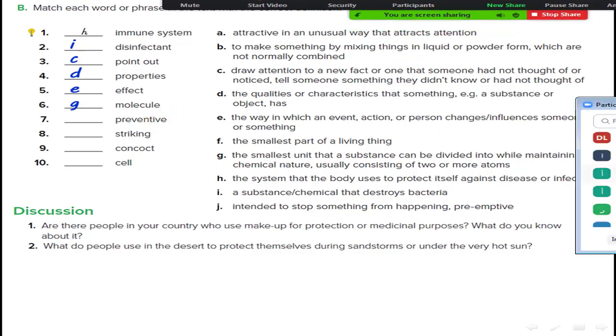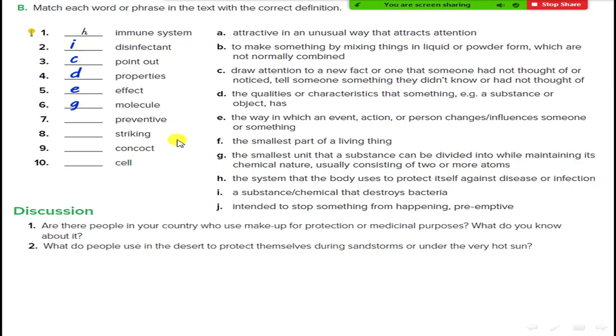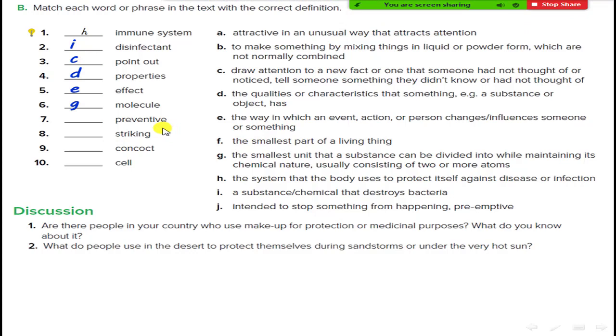preventive. Okay, another one. Riyad Dawood, where are you today, Riyad? I want you to participate with us, Riyad. Preventive, Riyad. Try to guess the definition for preventive. Okay, Riyad, let's listen to Yusuf. Okay, Yusuf, Muhammad. Preventive, Yusuf, means what? Yes. Intended to stop something. Yes, meaning you resist something or stop something from happening.